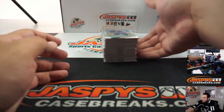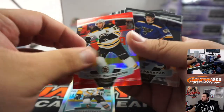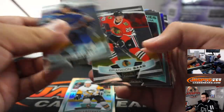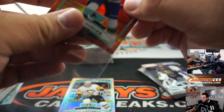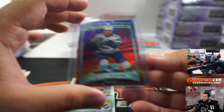Alright guys, last box and we got four more. Sam Lafferty. Patrice Bergeron. And a Quinn Hughes. Nice. Sunset. Quinn and Jack sunsets. Nice.